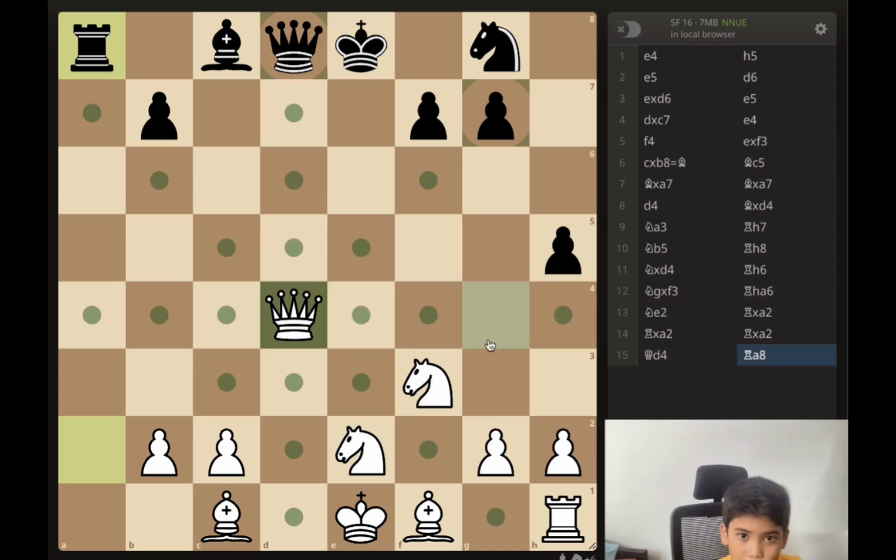Also, every single piece has points. The pawn has 1 point. If you take it, you get plus 1. If you take the bishop or the knight, you get plus 3 points. If you take the rook, you get plus 5 points. If you take the queen, you get plus 9. You can't take the king, you can only checkmate it.